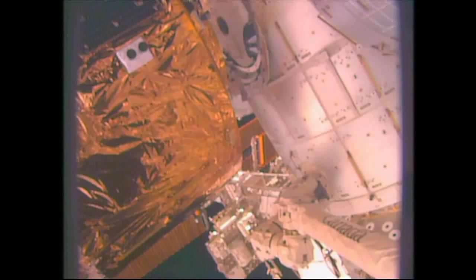So again, HTV 5 is going to hold here for a little while until a crew member, Scott Kelly, the NASA astronaut, currently timelined to be the one to assist with the actual berthing of the vehicle.